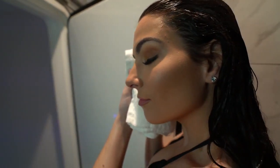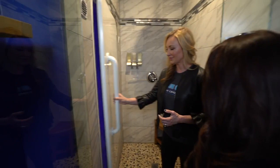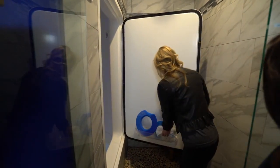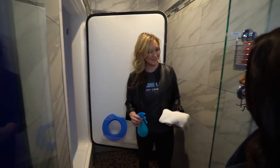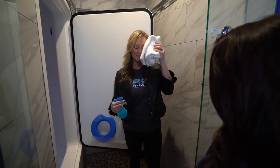Getting salt water in your eyes will sting and be quite unpleasant. Avoid splashing or touching your face while floating. If you do get salt water in your eyes, don't panic. Just use the provided spray bottle and face cloth inside the tank to rinse your eyes and dry your face.